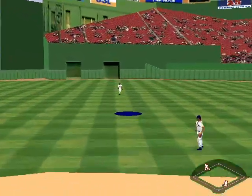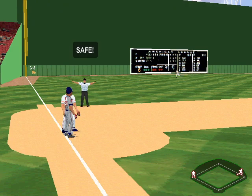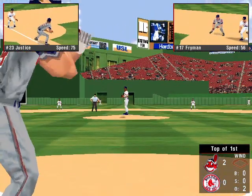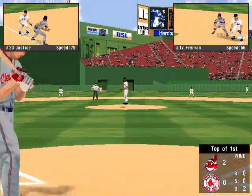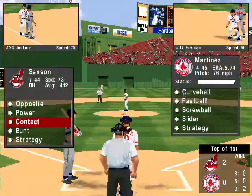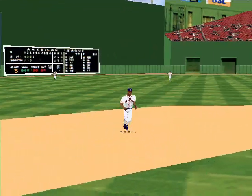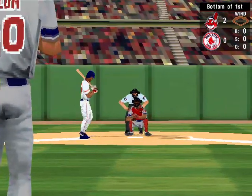Fly ball to center field. Stopped by Buford. A base hit for Fryman. To first. Now up, number 44, the DH, hitting .412. The pitch. Fly to short. There's the third out. Two runners left on base. The Indians ahead of the Red Sox 2-0.